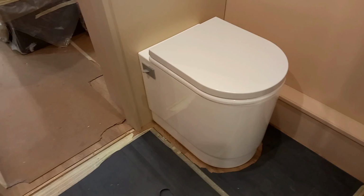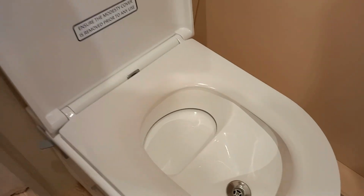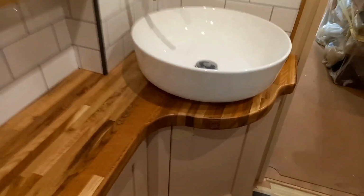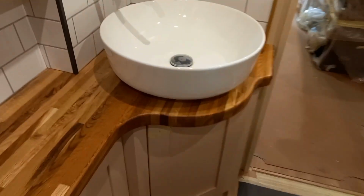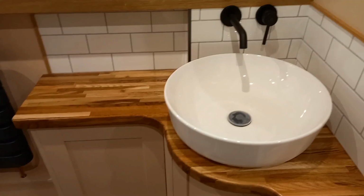The toilet is a composting or separating toilet. Now these seem to be quite popular at the moment, and Ovation Boats has fitted quite a few. The vanity unit is handmade and is painted in the potted shrimp. I keep talking about the potted shrimp. That's probably because I can't remember what the other colour is.